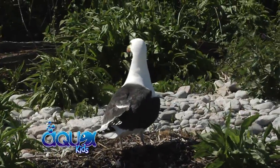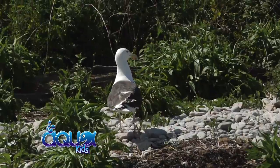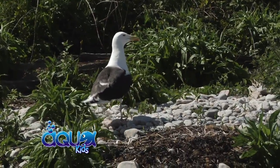Okay, now you can see that it's stood up and it's going to move away from the nest. And as long as we don't stay here too long, we can come over and take a peek at the eggs.